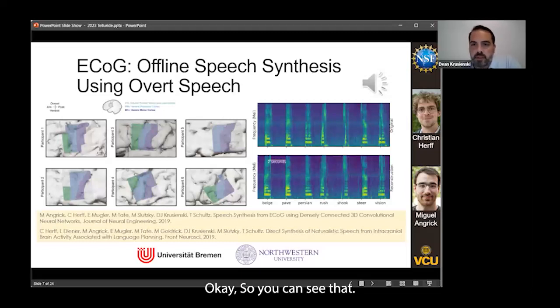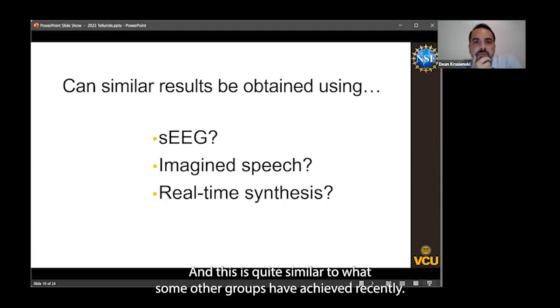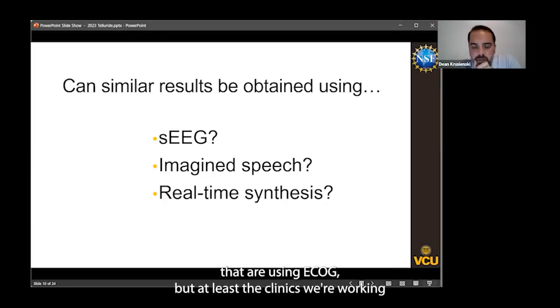Okay, so you can see that, and obviously this is one of the better case scenarios we had, but it does in some cases sound intelligible, or at least approaches intelligibility. And this is quite similar to what some other groups have achieved recently. So now the question is, at least the clinics we're working with, there are still a handful of clinics that are using ECOG, but the clinics we're working with primarily use SEEG now. Can we do the same thing with SEEG?